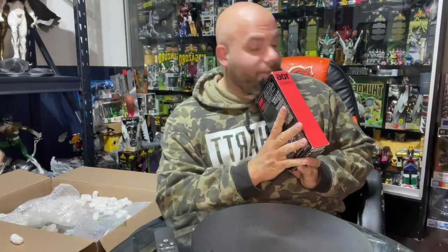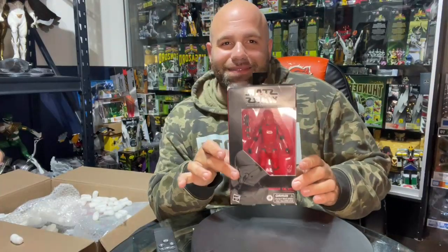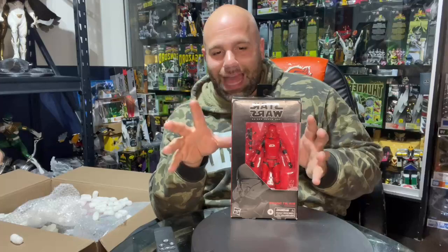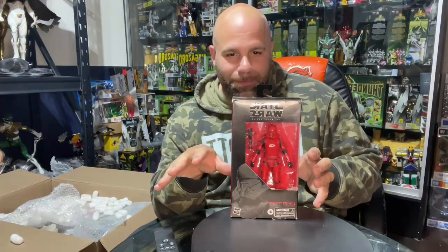Well, that's pretty good because I know for a fact that, let's say it's $20 again, now we're down to $460. Oh yeah, that's coming in my room. This is awesome. Yeah, Black Series Sith. This is a Black Series Sith Jet Trooper.